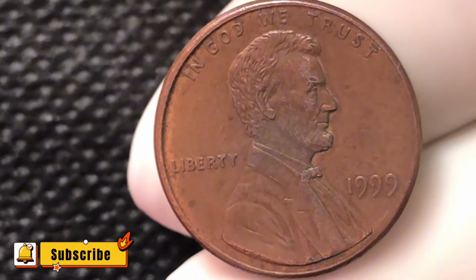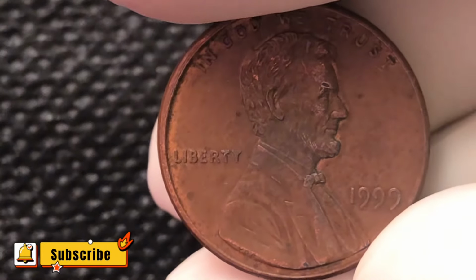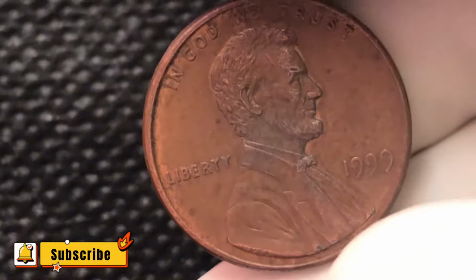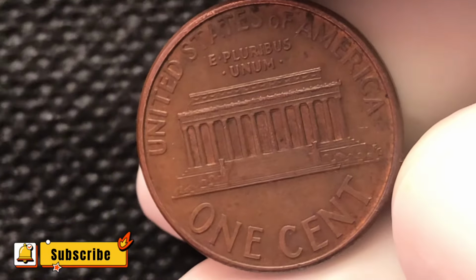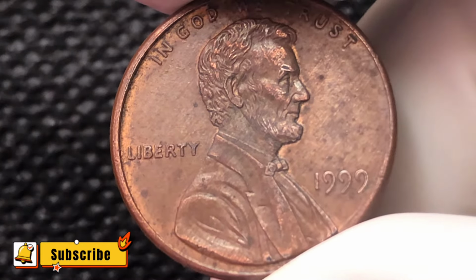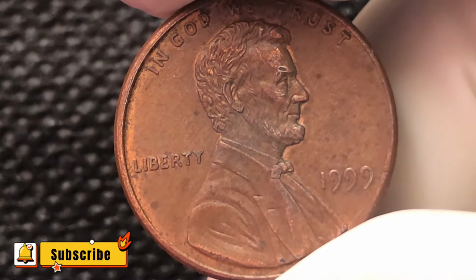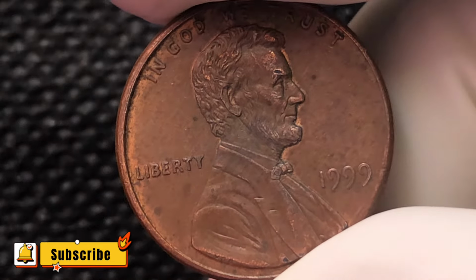Now, the material. Prior to 1982, pennies were made of 95% copper. But rising metal prices forced a change. From 1982 onward, the mint began producing pennies made primarily of zinc, coated with a thin layer of copper, just enough to keep the color familiar. These newer pennies weigh 2.5 grams, compared to the older 3.11 gram copper versions. So by 1999, we were firmly in the copper-plated zinc era.